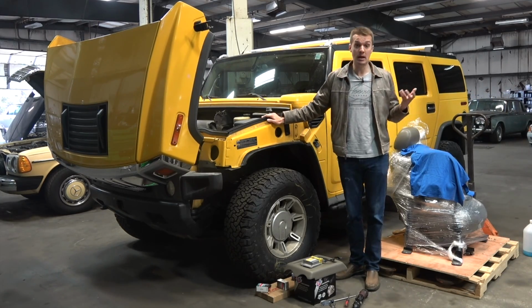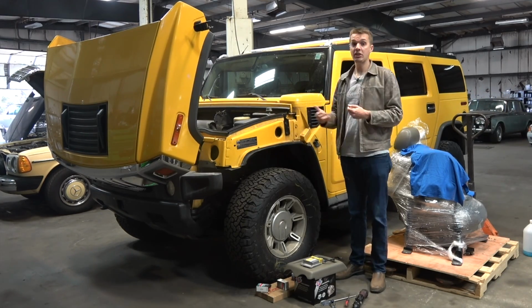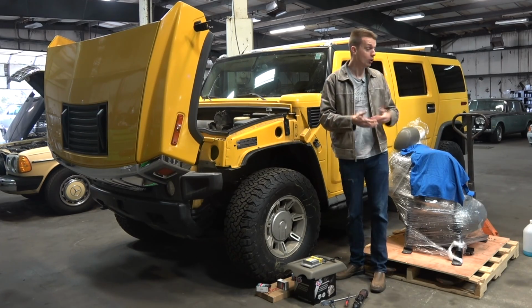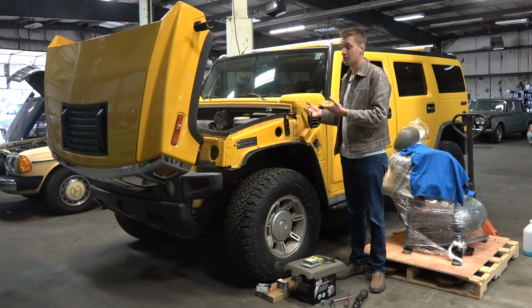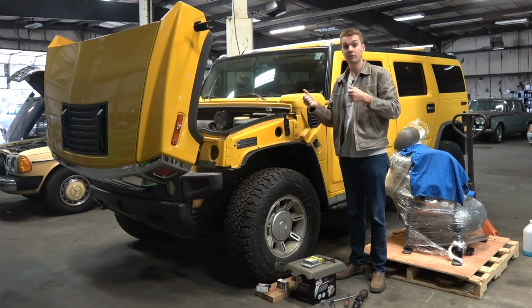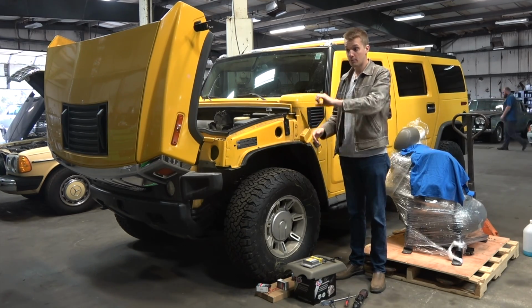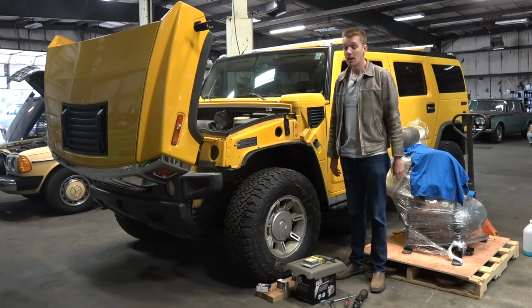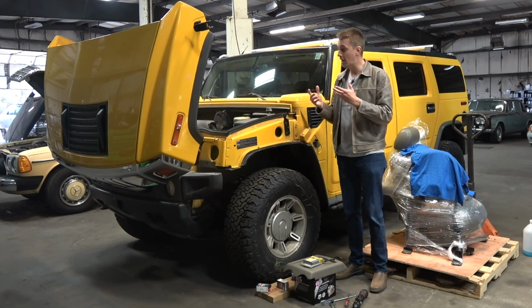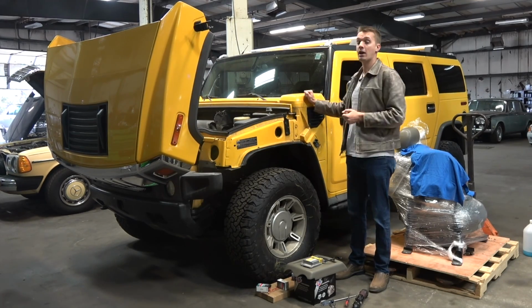Now, what makes this possible is me doing the work at the Car Wizard's lair, and I have full access to all of his tools and his knowledge. When I get stuck on something or I'm simply not strong enough to break a bolt loose, he comes over and makes me seem like an idiot and then walks away and lets me continue. But the Wizard has already made a lot of progress on my Hummer H2.